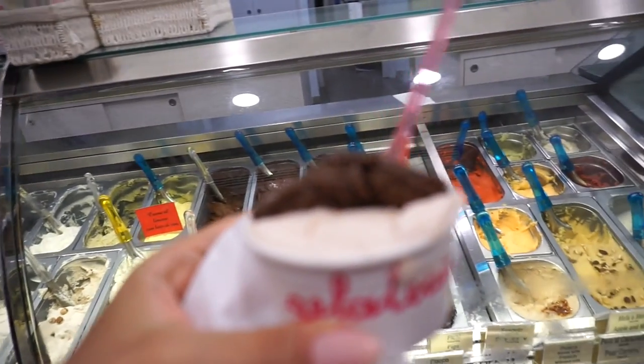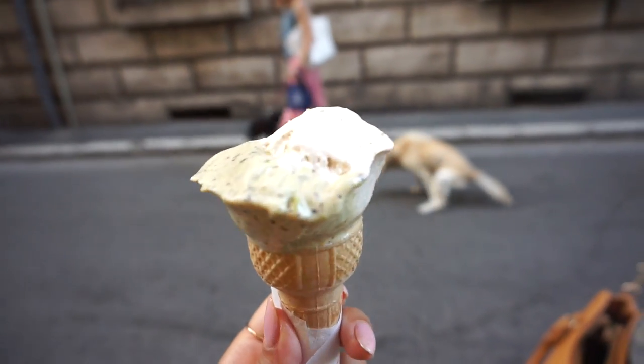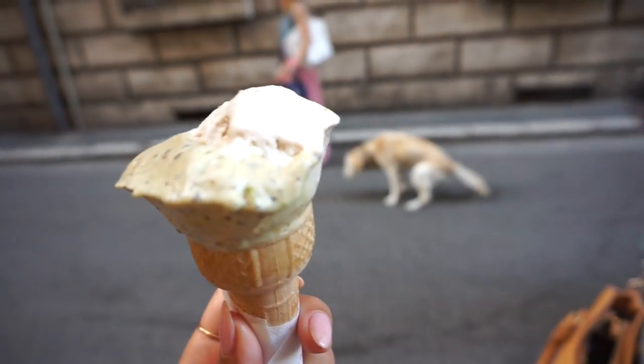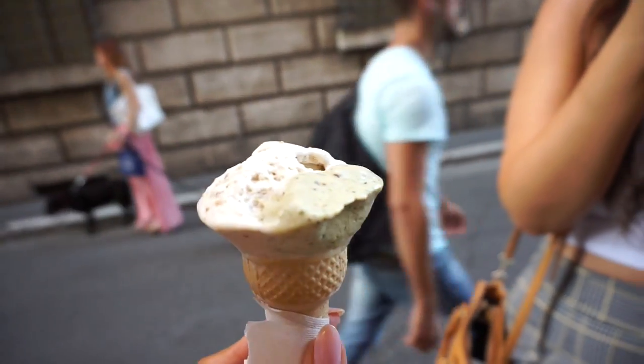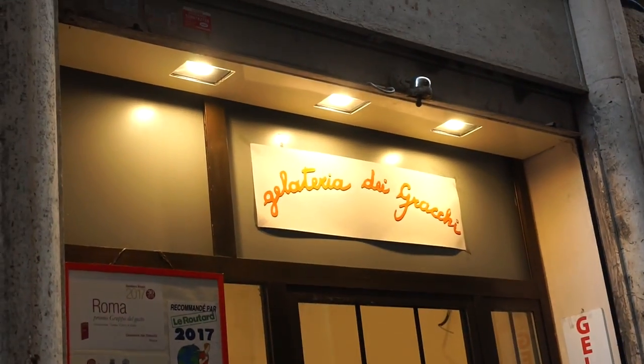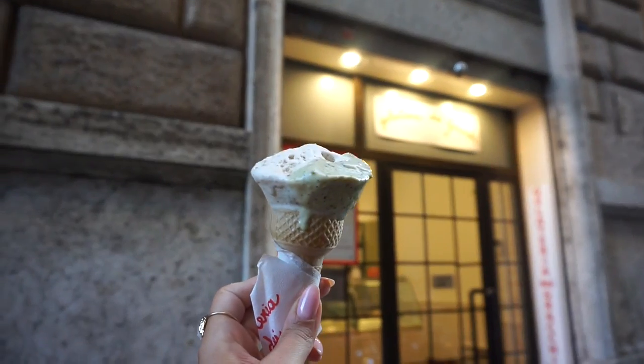So good. Looks so good. Mmm, oh yeah. Oh my God. Eating my lovely gelato with a dog pooping behind me. It's so good. Look at you, big ducky, right there. Pretty cool. Yummy.